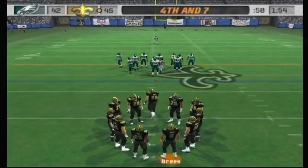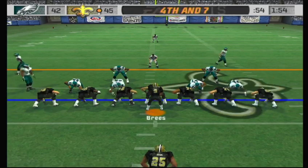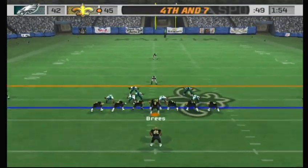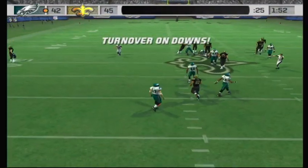They made the decision to just keep it on the ground. Take time off the clock, not force anything. This is a luxury of being ahead. They'll take a chance here and go for it on fourth down. Throws it. Almost intercepted.